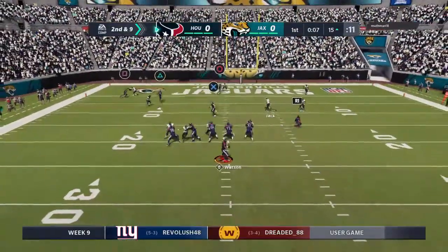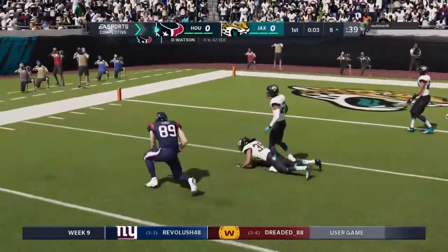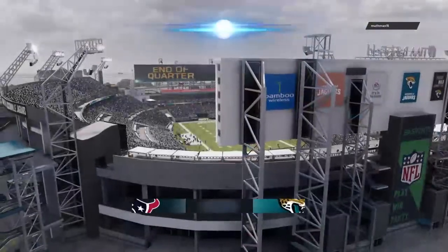On 2nd and 9, Watson. That's complete right around the 8. And he's able to work it here to the 8-yard line. The reception good for 7.